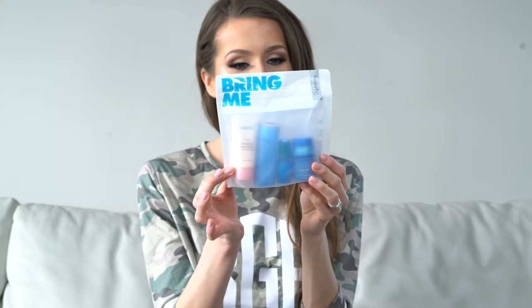Alright, so let's talk about beauty essentials for carry-on. So I got this 5-piece trial hydrating kit from Laneige, and it's so great for travel because, first of all, it comes with a pouch that's clear, so it's amazing for TSA.